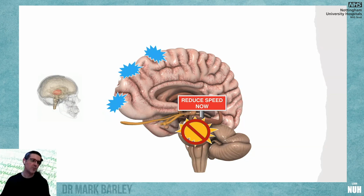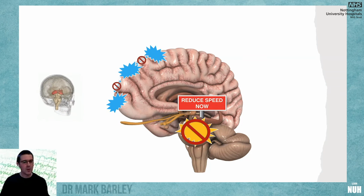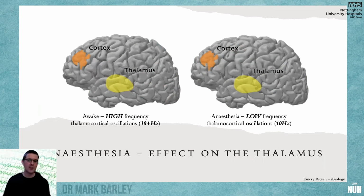The other thing that's happening is, normally, bits of the cortex are talking to other bits of the cortex in our brain. We have long range communications between one bit of cortex and another, but we break that down as well with the propofol. So we're breaking down the thalamocortical pathways as well as the intercortical communications. And we can see all of this in the EEG. Just to put that into a nice little animation, here's our nice awake brain, which is shuttling information from the thalamus to the cortex really, really quickly, around about 30 to 50 hertz.